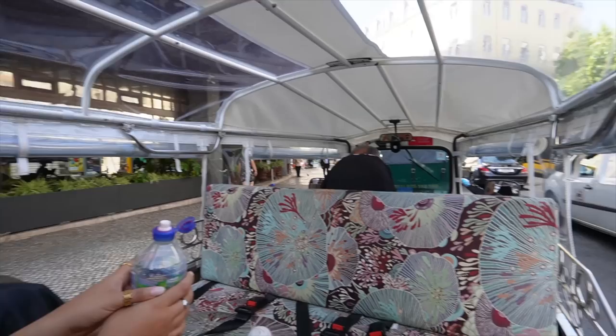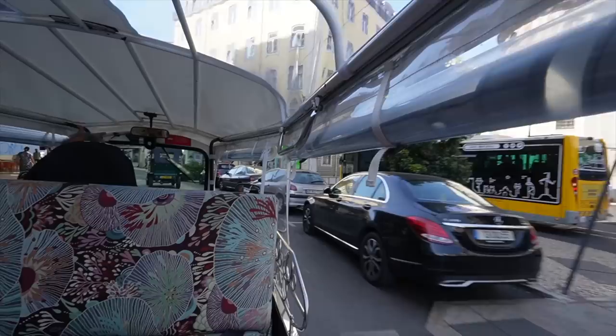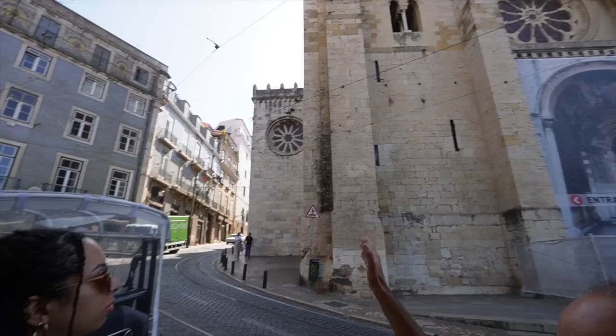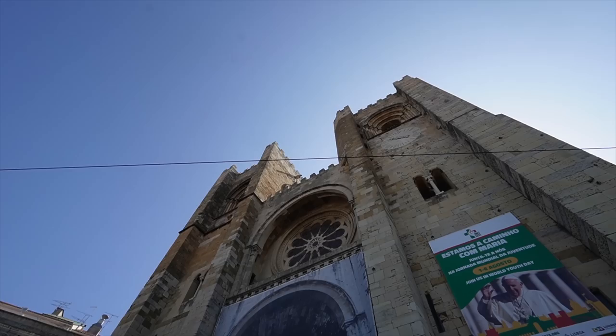Because when you arrive in Lisbon, you arrive by the river. You never saw the back of the castle. You only see the front of the castle. Now we make sure you will see the back of the castle, okay? What we are going to do is exactly the opposite. I will make sure you will know more than you expect. Come here, ladies, thank you. This was a mall.